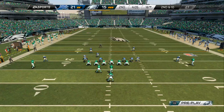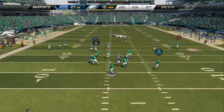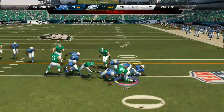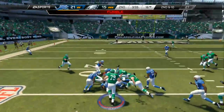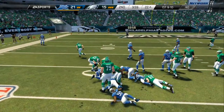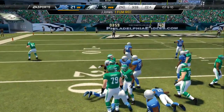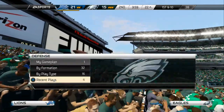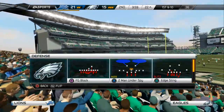Second down here. Complete. Ball comes out, and the recovery is made by the defense. That was just a terrible job by the offensive player that time. Protect the football. No excuse for fumbling the football in a situation like that.